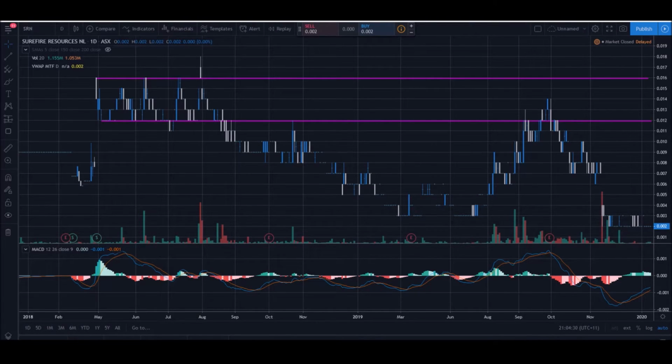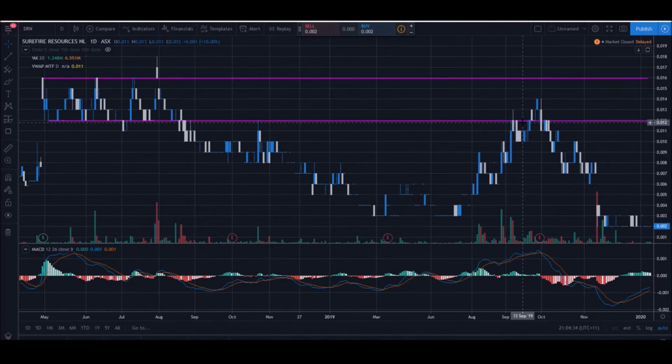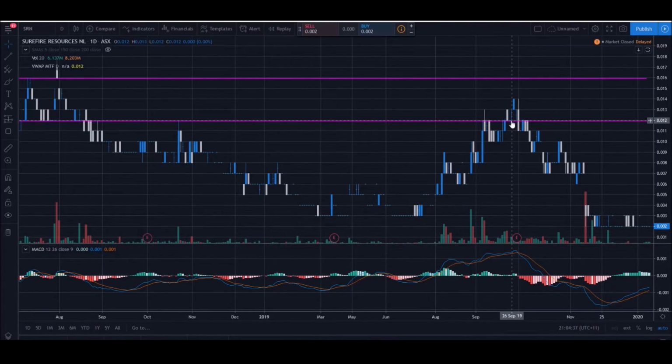SRN decided to do a capital raising. On the 25th of the 9th, right here, the stock did a cap raise. The cap raise price was 009, so around here's where people would have an entry point if they bought into the capital raise. So they had quite a significant discount. So this is exactly where I sold.